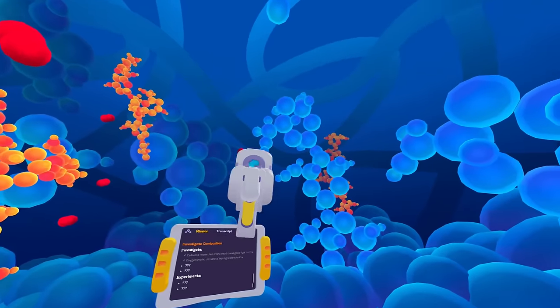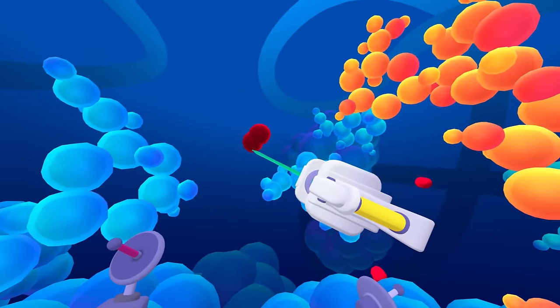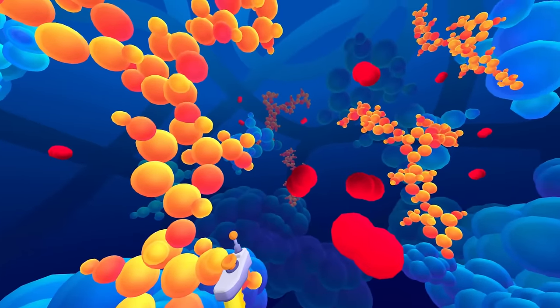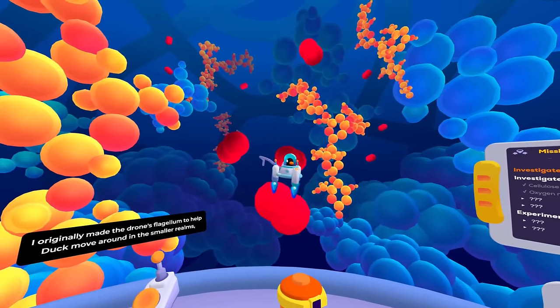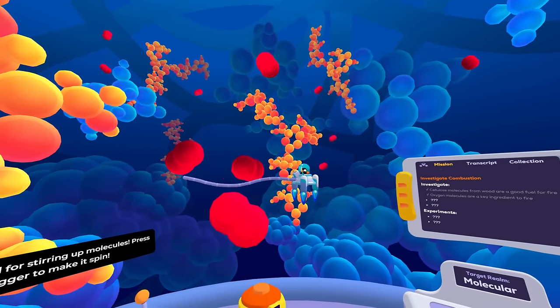Gotta keep scanning. Scanning stuff. Maybe this guy? Fire needs fuel. Yeah. Can I grab them? I originally made the drone's flagellum to help Duck move around in smaller realms, but it's also good for stirring up molecules. Press the trigger to make it spin.